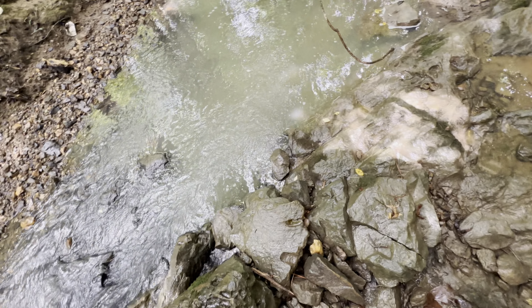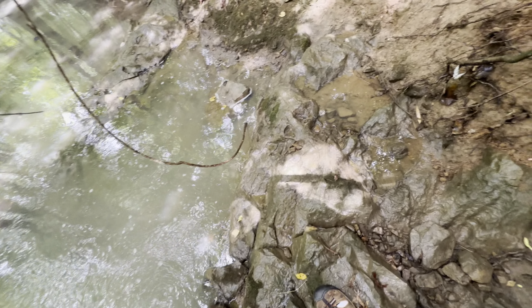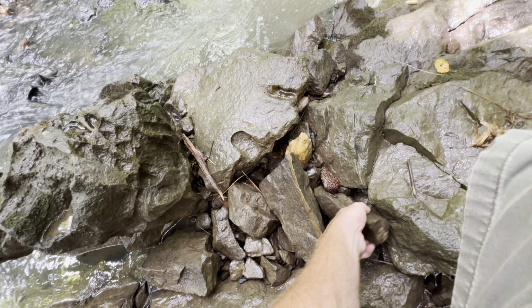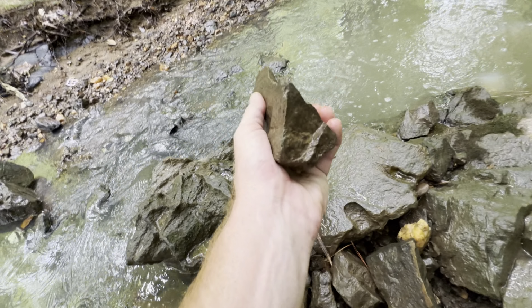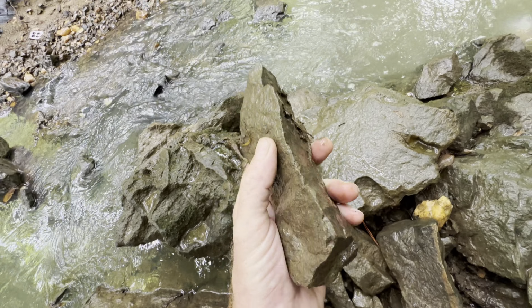Can't really go too far into the water. So let's go ahead and get deep on one of these. Let's go ahead and pick up this big old blade. Take a look at it for its common archaeological elements. You can see how the napped sharp edge, it's kind of like a hand axe here.